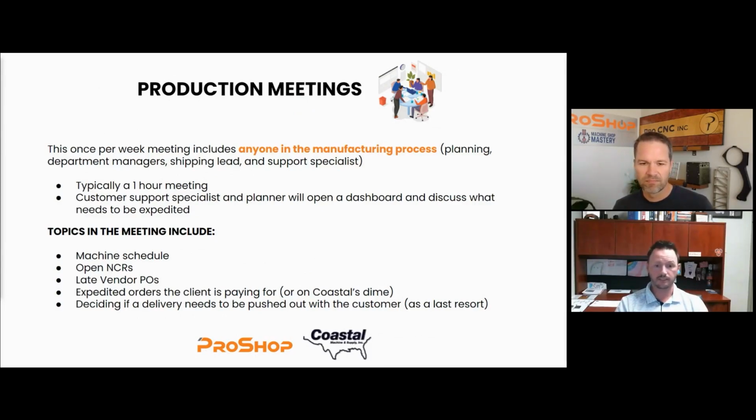And we'll basically look at various topics. We'll go through the machine schedule for the week, kind of look to see if there's anything just crazy that we plan on doing, maybe breaking off of a job because we're waiting on this material to come in. We'll go through the open NCRs list, just kind of get a status of everything. Then we'll look at late vendor POs and see what the status is on those and how it's going to affect any other deliveries.